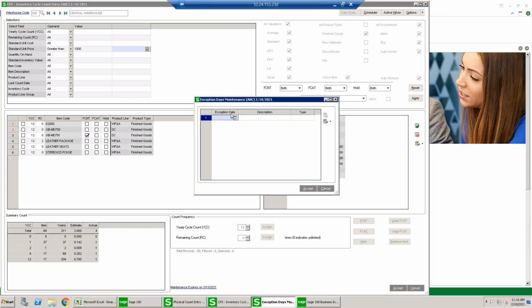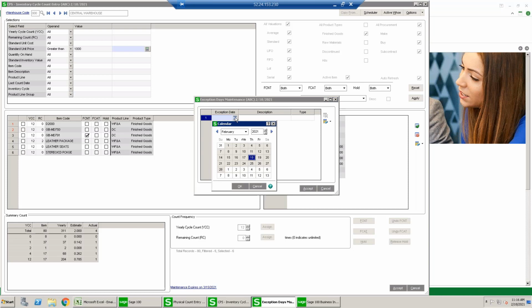Looking at exception days, the exception days allows you to enter the days of the cycle where the count should be skipped, and these can be holidays or vacation days. The holiday type is going to apply to all warehouses if you have multiple warehouses, and the vacation type is going to apply to a single warehouse.